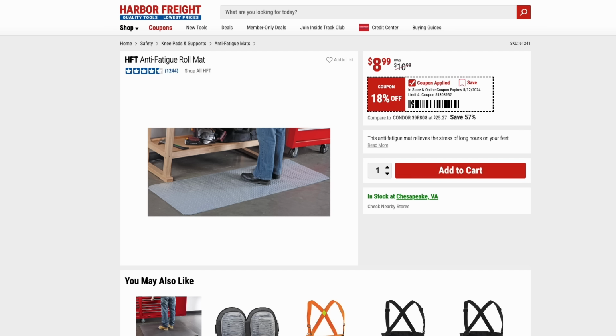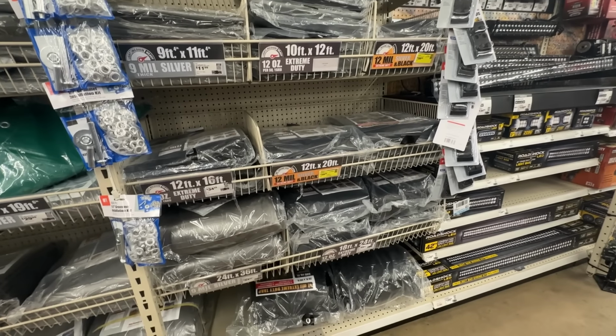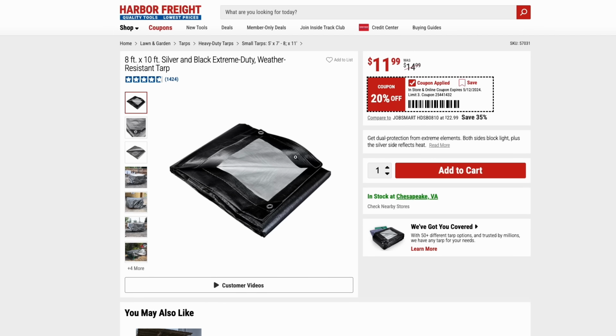And this is just $9 for this roll mat. Tarps are on sale. I always recommend getting these extreme duty ones. These are really nice, strong tarps. This is the 8-foot by 10-foot one, and it is just $12 right now.